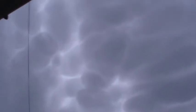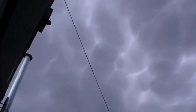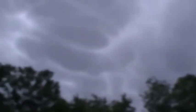Bad thunderstorm nearby. Hey guys. Just wanted to show you guys some funky clouds. The clouds, the mammatus. They're special. Wow. They're rare.